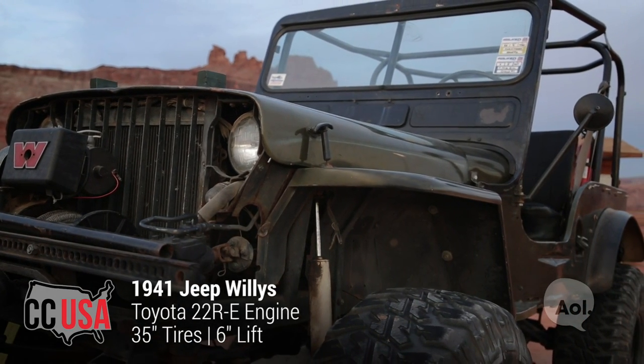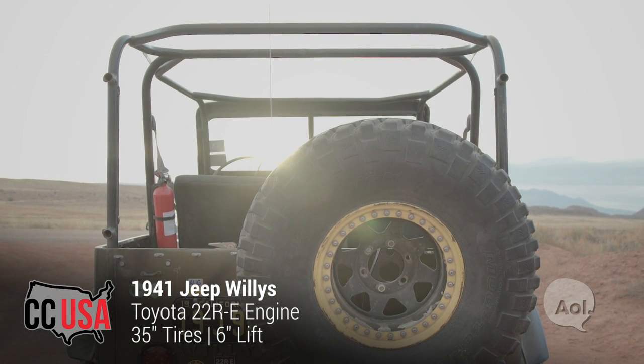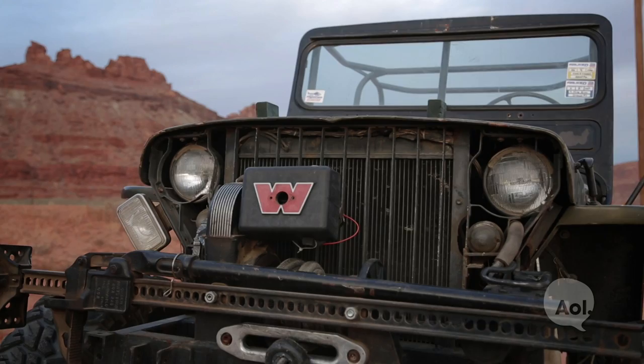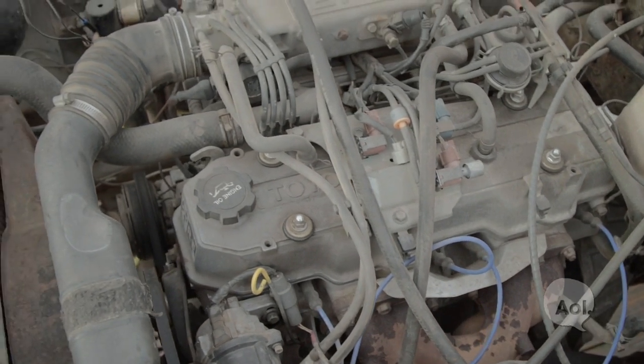It is a 1941 Willys MB. A serial number somewhere in the 2900s. It was made on December 9th, 1941, 2 days after the Japanese bombed Pearl Harbor. This has been my dream Jeep, that old flat fender World War II Willys, but with the Toyota 4-cylinder, Toyota axles. I love the Toyota stuff. Sorry, Jeep people, I had to do it.